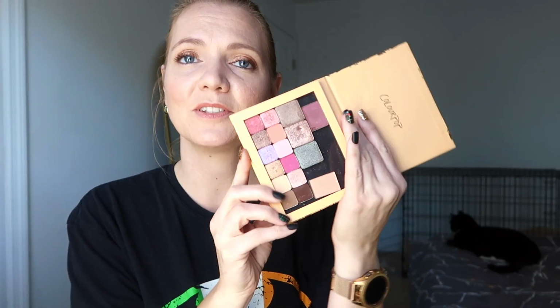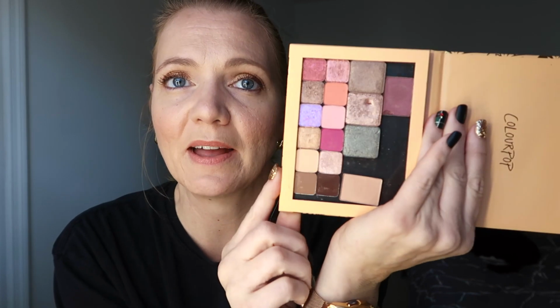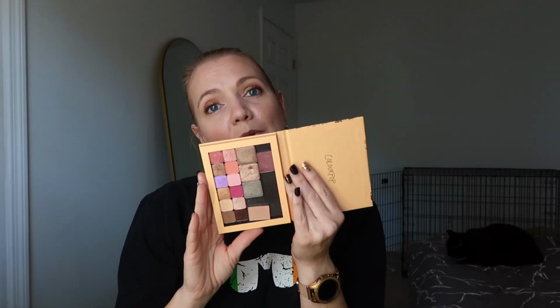Moving on. Okay, the last thing I'm going to declutter is this singles palette. Now, these over here are Viseart shadows. These here are Natasha Denona, and these are NARS shadows. I never use this single palette. I always reach for actual pre-made palettes, so I'm going to go ahead and declutter this as well. And that is going to wrap it up for my quick end of year declutter. Let me show you what I am decluttering.